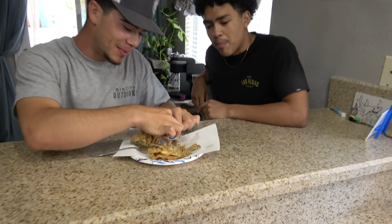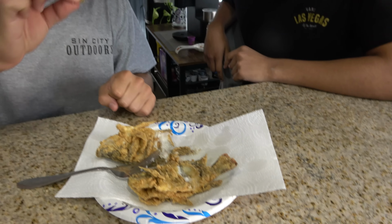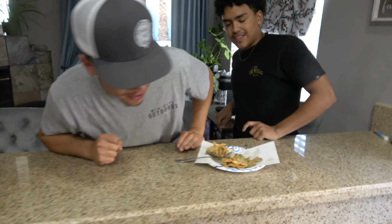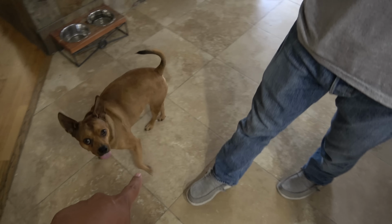So normally you just grab them like this? Yeah, just grab the little edges. Real crunchy. You want to try some now? Yeah, is it pretty good? Oh, it's great. Get a little taste real quick. Scooby, you can't have any.